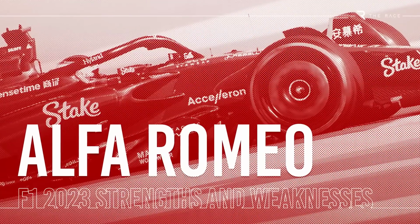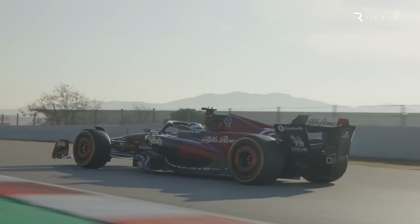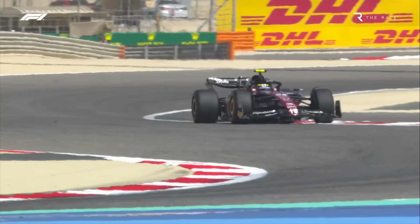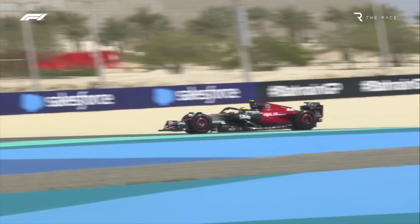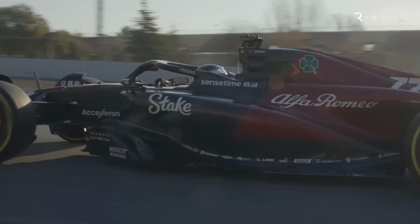Alfa Romeo. The Alfa Romeo C43 is one of the most consistent cars in terms of its poise on track, giving the drivers confidence to attack, and its performance not fluctuating too much in changing conditions. This contributes to its strength of good tyre management.